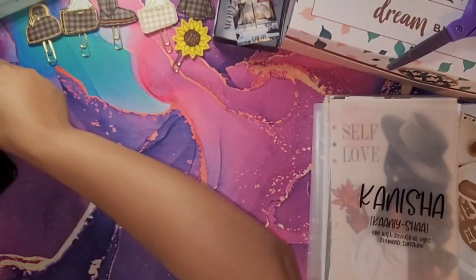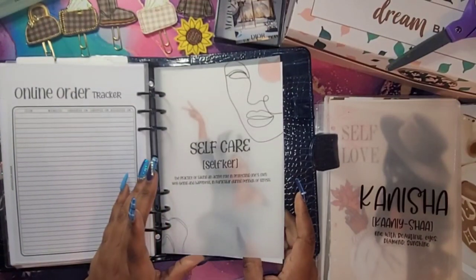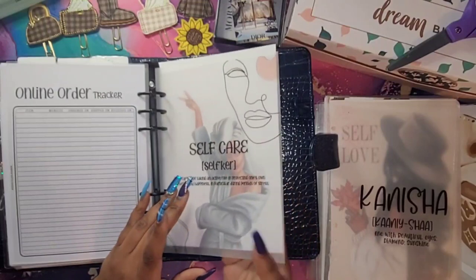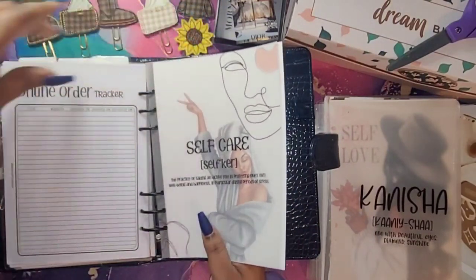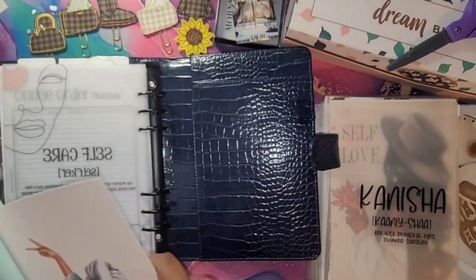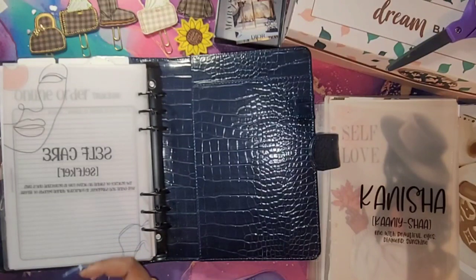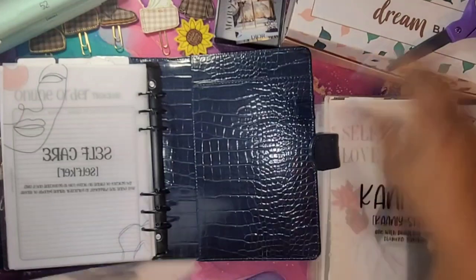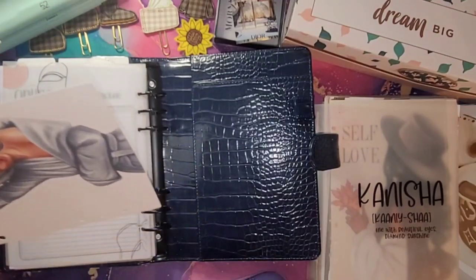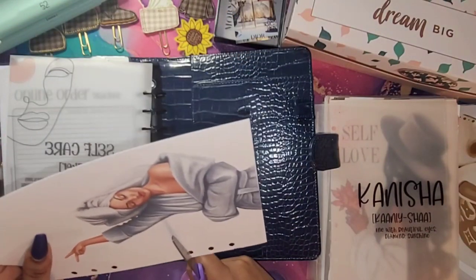Okay, let's see what we're working with. She is going to be for self-care, but do I want to laminate it first? Oh no, because I have this. I don't have to laminate it. Come on, let's go. All right. Y'all, why did it look like it punched wrong? I guess it's how small she is. I don't know.